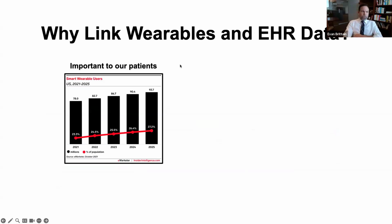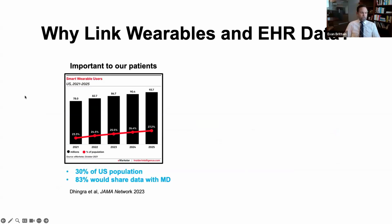And so I'll start with the question of why we would want to link wearables in the EHR. I'll try to demonstrate the clinical value, but I think it's also important to consider that these data are important to our patients. That's evident by the fact that about 100 million Americans have some kind of activity tracker on their wrist, about 1 in 3 of the U.S. population. And interestingly, in a recent study, almost all of these individuals, 83%, would be willing to share those data with their treating physician.